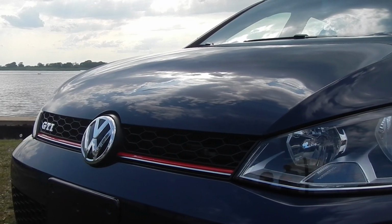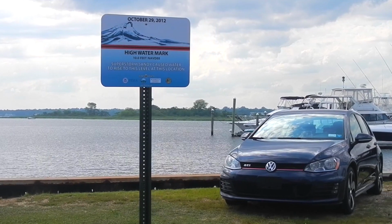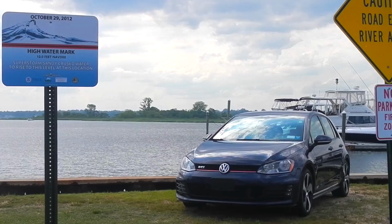Now, when you look at the front end, you can see that red little piece of trim under the grille kind of looks like some lipstick, but that is one of the hidden features of the car that shows that it's a GTI. You also have fins where the fog lights are on the front bumper. They look like aerodynamic fins that really don't do anything. They're just for styling, but they actually incorporate the fog light into them, which looks really cool. And then that's basically it. You have some GTI badges on the sides in front of the front doors, but other than that, it looks a lot like a standard Golf.